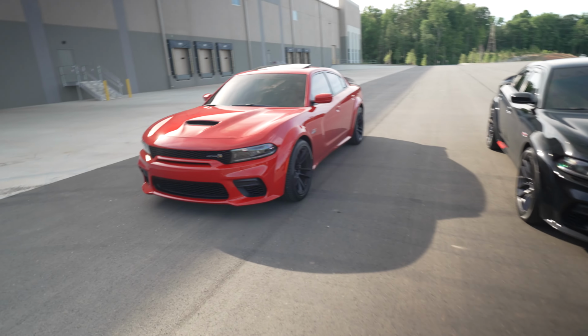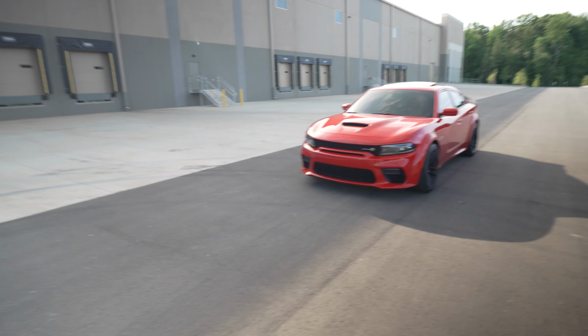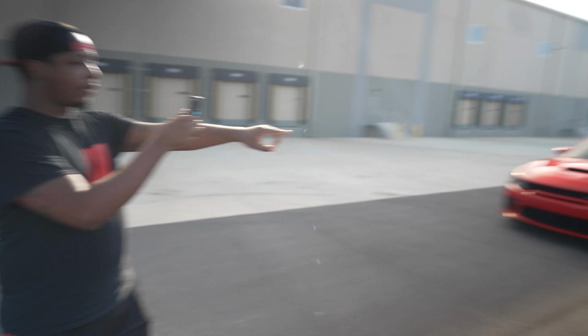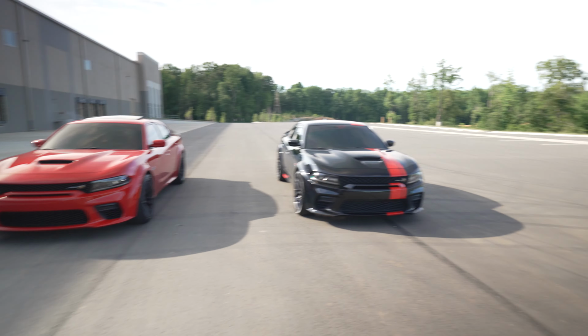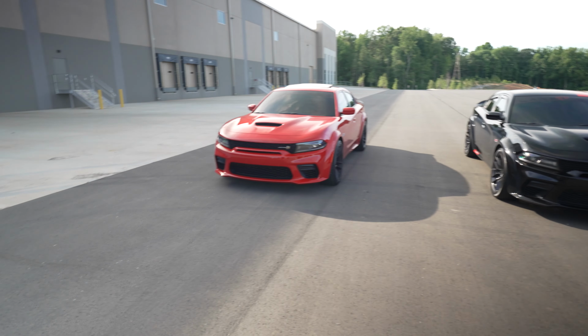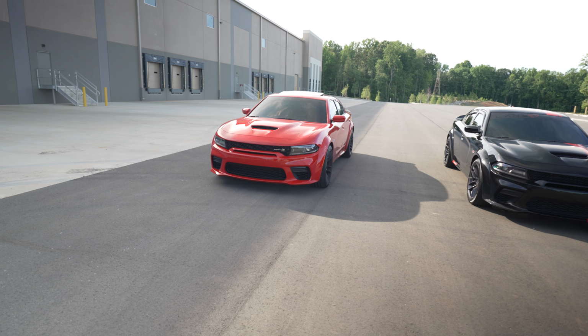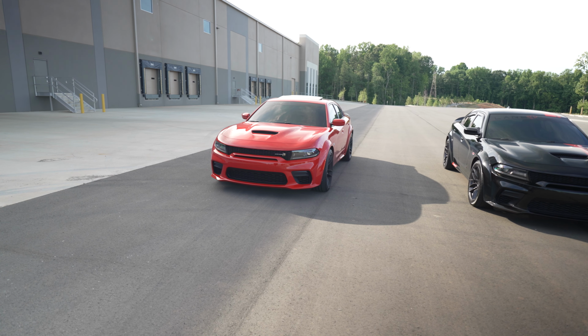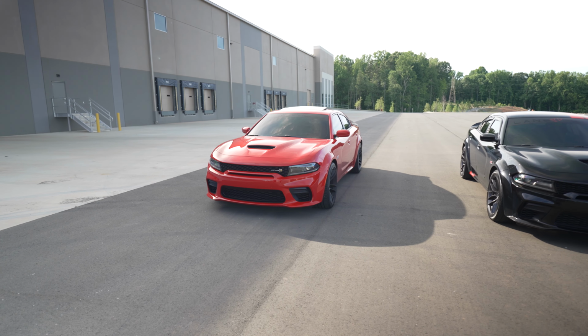So I know the biggest gripe everybody keeps talking about is Dodge doesn't change anything. So what we're gonna do today is talk about the 2020, which is the first gen of the Charger Widebody. I just got a 2022, which is the most recent gen. There are a couple very subtle differences between these cars, so if you see these cars on the road, you can tell which is which. We'll go through those differences here. We're also gonna do another test as well.